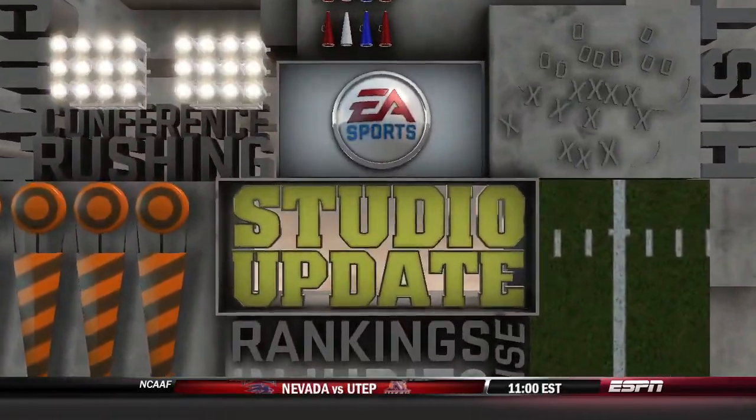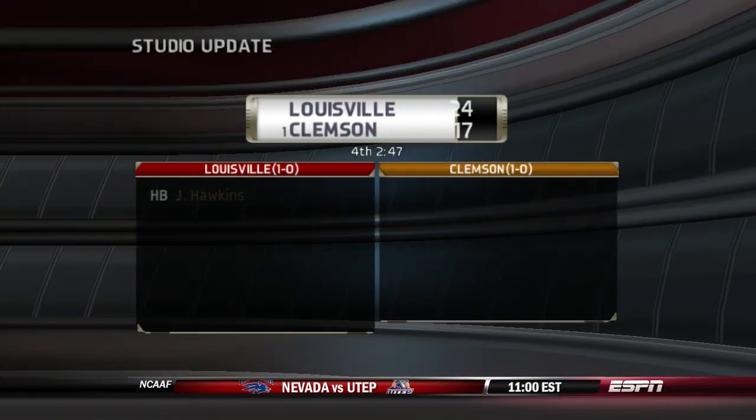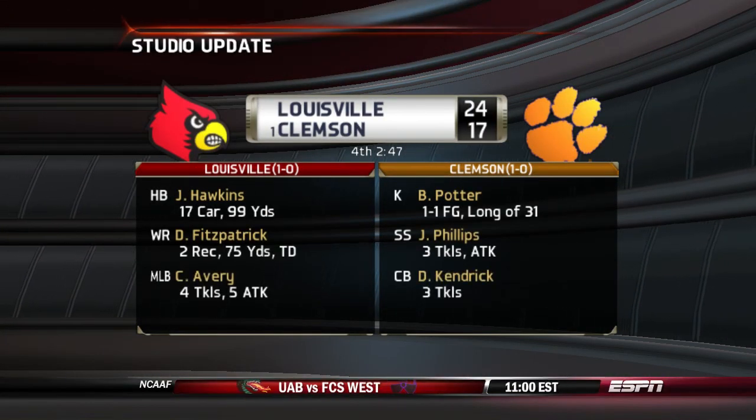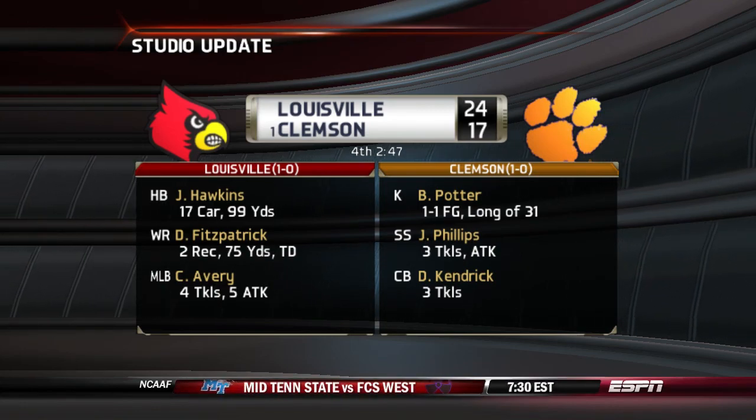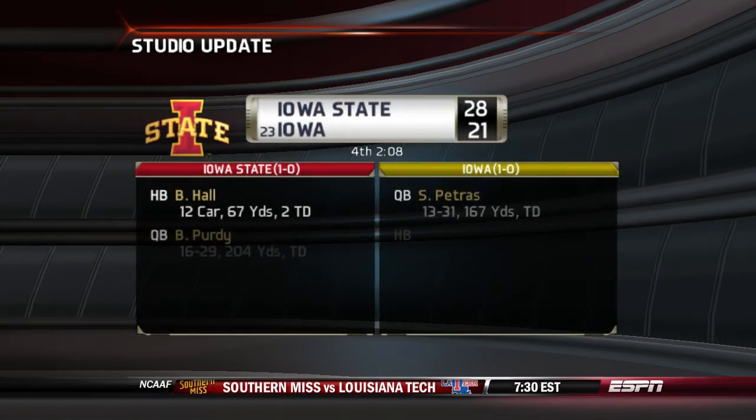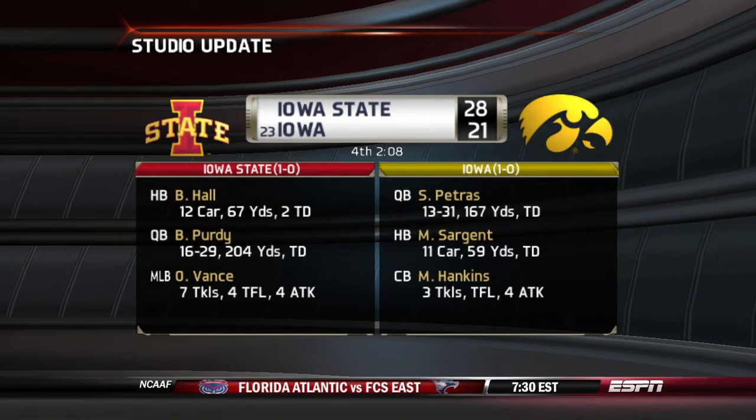Let's get the latest now from Reese Davis. Look at what happened at Clemson. This one's been entertaining us all day long. Check out these two teams keeping it close. The Cardinals lead 24-17. Meanwhile, Iowa and Iowa State square off in the battle for the redesigned Cy-Hawk Trophy.